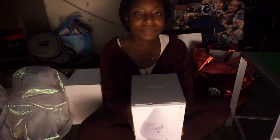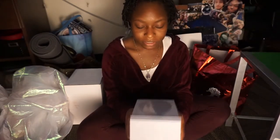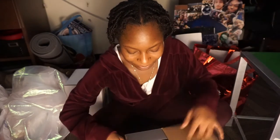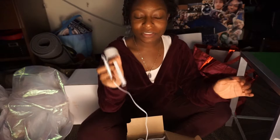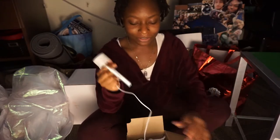This is an essential oil diffuser, and my sister also got me this for Christmas. I think when I went to Bed Bath & Beyond, I saw this there, and it was like $20. So yeah, this is really nice. Inside of it, I bought this thing at Five Below for $5, of course. It's a little water bottle humidifier. You stick it inside of a water bottle and it's a humidifier. So this is great.